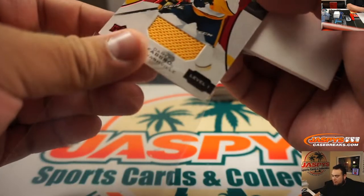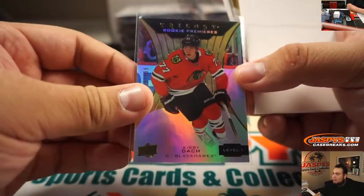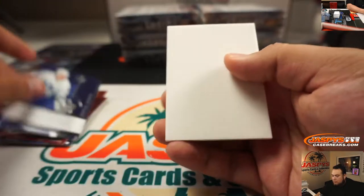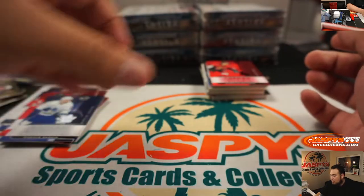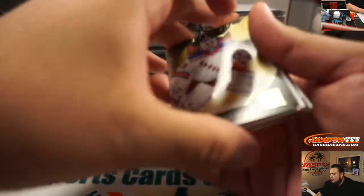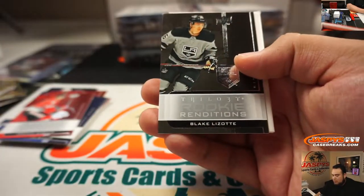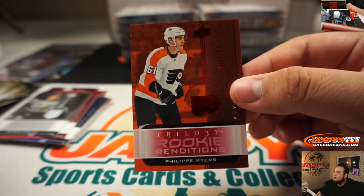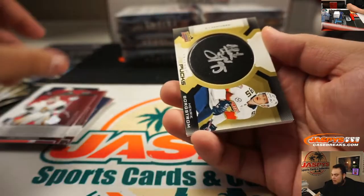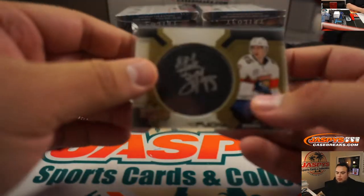Fabro. Jack Hughes. Kirby Dach. Dach. Hawks. Belsers. Gusev. Thanks. Lazat. Felipe Myers. We got autographed pucks of Henrik Borgstrom for the Florida Panthers. Who has Florida? Paul Harris does. There you go.